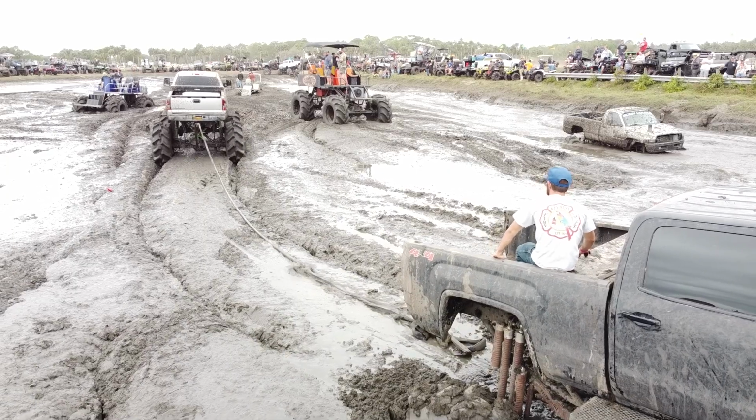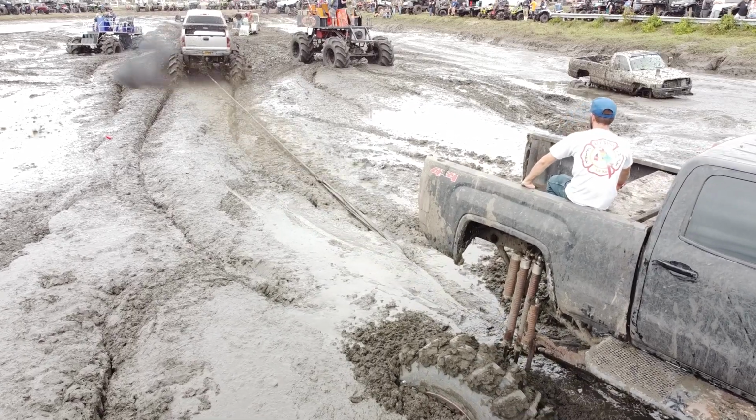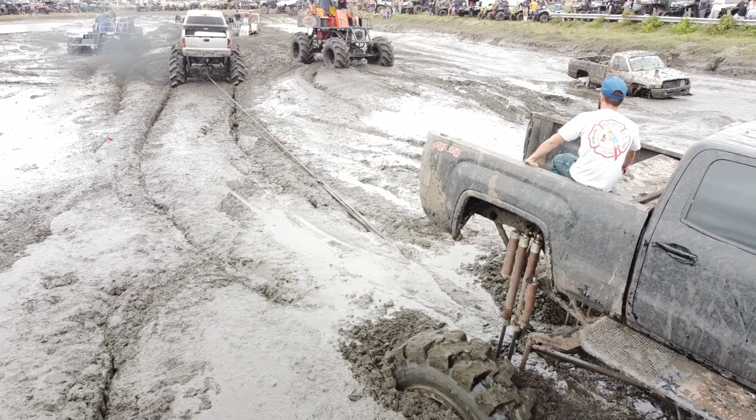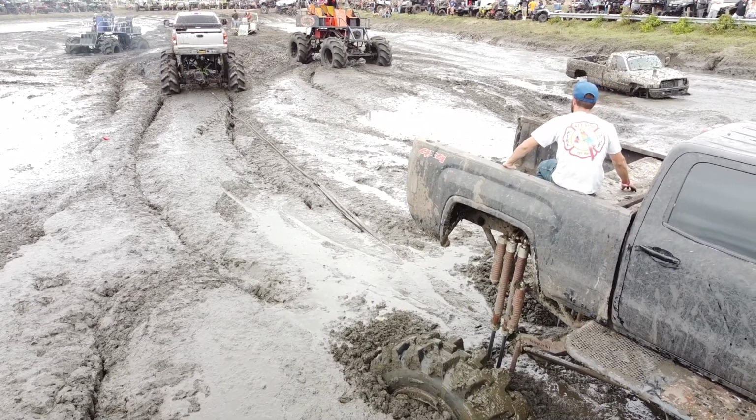This is a pretty good shot of this crazy suspension. Like, these trucks had some serious, serious suspension travel. Watch this thing stand up. And those Patties are buried. I don't remember if this guy was able to pull them out or not. I don't think he was. He snatched on them for a while, though.